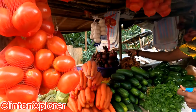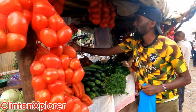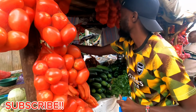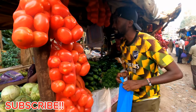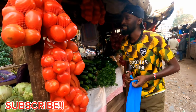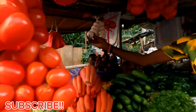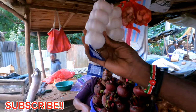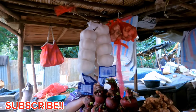So, I'm going to pay. Tungenunua beetroot, ama tungenunua hizi pia? Ngapi hizi? 150 ya uzi moja moja? 40? Kwa kila ni 20? Sio 30? 30. So this one, guys, it's very expensive in Kenya. 30? 40. You can begin the farming of this one. You see the prices.